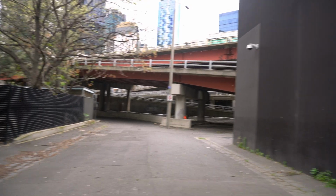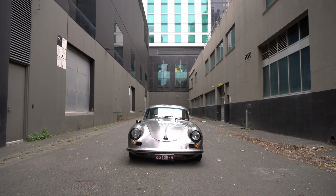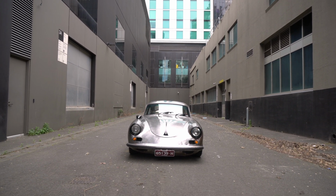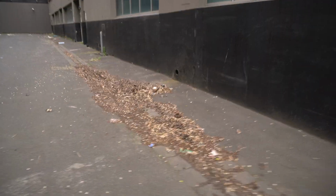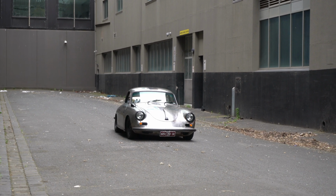What's nice about Melbourne is that the scenery just really suits the car. Like the rustic look of the car and the inner city vibe, it looks brilliant. We've just had all these leaves floating down as well, all of this stuff, so hopefully we've got some good shots of the car there. She looks right at home in this environment.